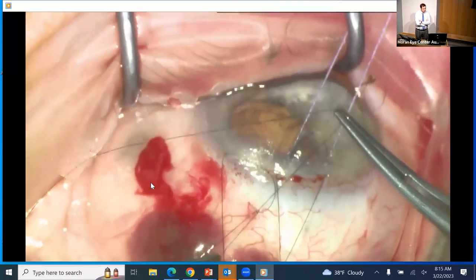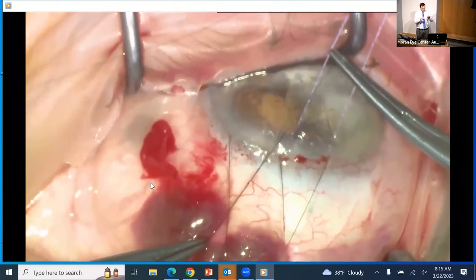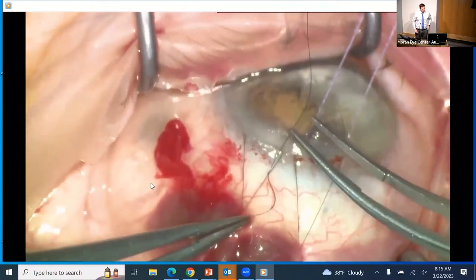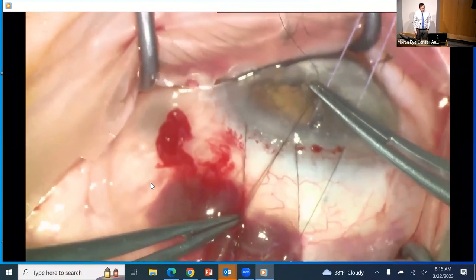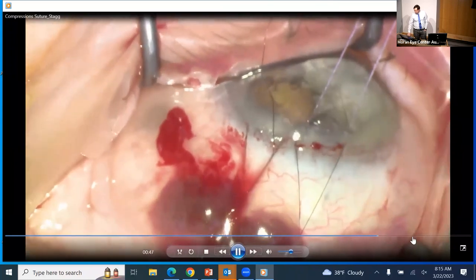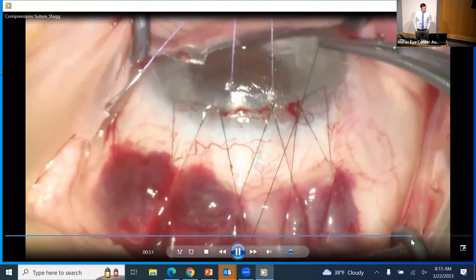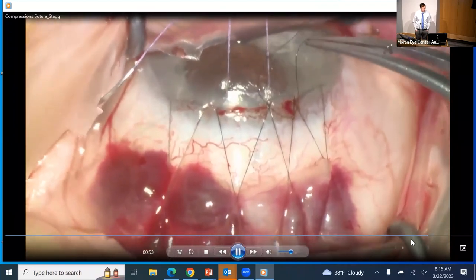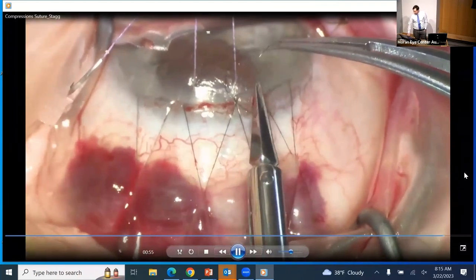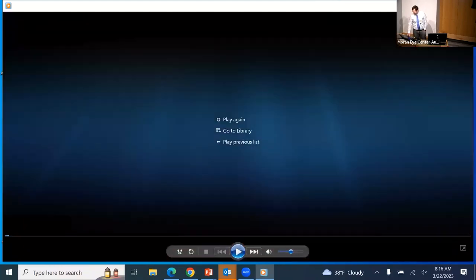I saw one yesterday in clinic that had been done a couple of years ago. And the conj and entire bleb are just over these sutures. You can kind of see them in place, but they just incorporate into the bleb completely. This is 10-0 nylon. We did four of those. So this is a compression suture.